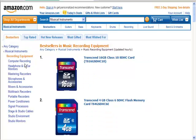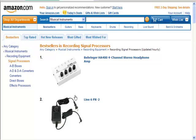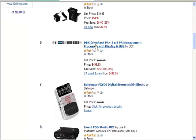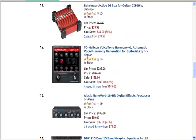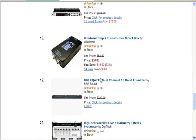So let's go back to recording equipment once more. I'll just show you another couple. Let's look at signal processors. Actually, that's quite a good one. Again, we've got a few cheaper ones there. We scroll down, we've got this one here. That's $500. There's another one here, it's 62% off. That's got a very good review, 5 out of 5. So it's 62% off. That's a good deal. Again, the big selling point will attract a lot of people. And you can see there's plenty of different opportunities in there.